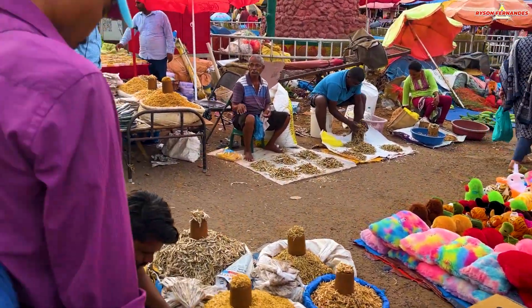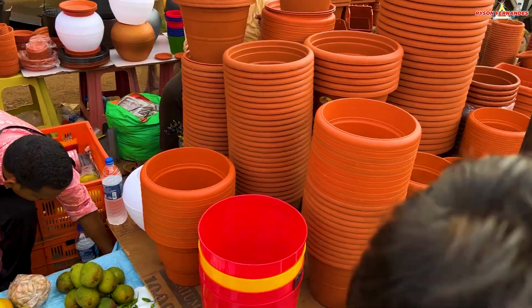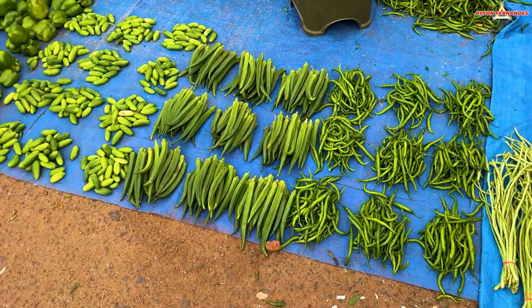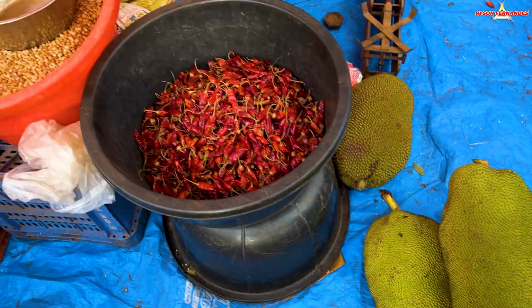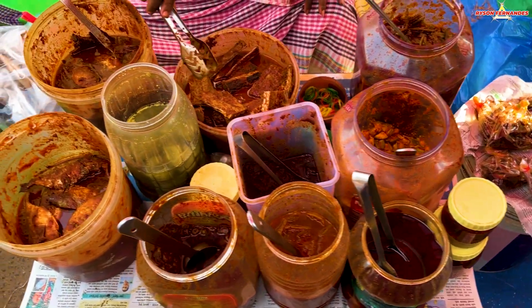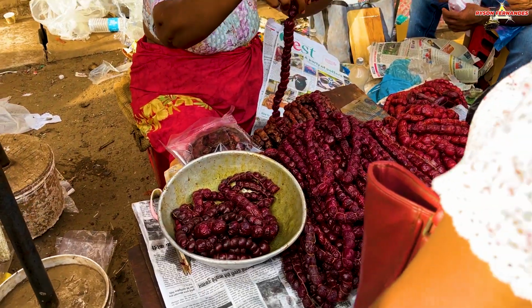And this is not it, more interesting things are coming. First I thought that this market was only a veg market, but there are non-veg items too. So we'll see that further in this video, so keep watching. There was also a special shop that was selling nice pickles, and here you are. The first non-veg shop that I saw was selling chorizos, which are the Goan made sausages.